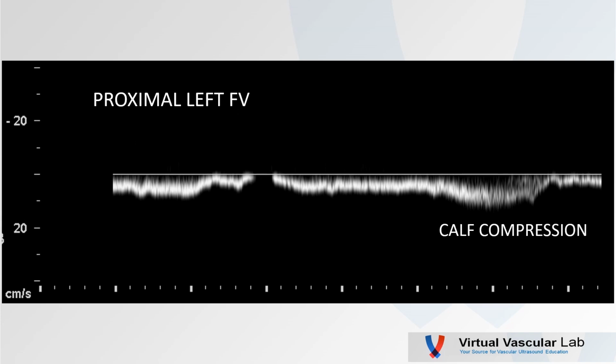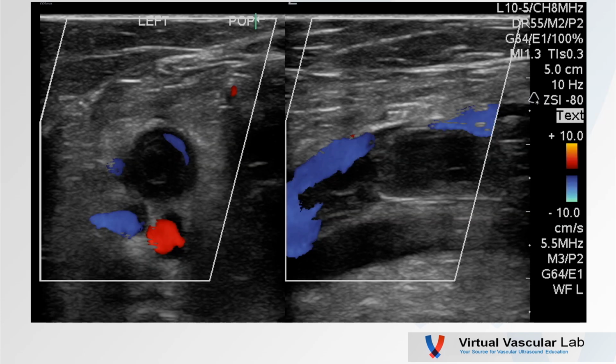But in this person, look at that very, very minimal response to that vigorous calf compression. Almost no augmentation at all. The alarm should go off in your head. This is an obstruction. Now, we had a pretty good suspicion if we didn't already know it.